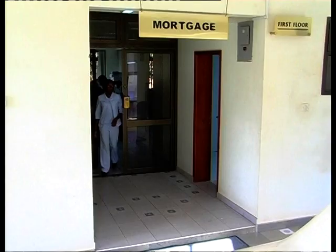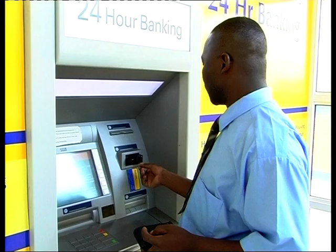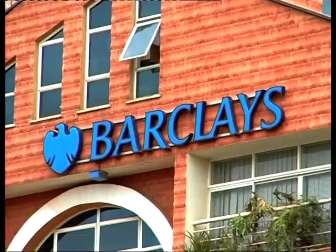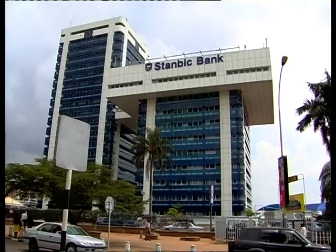The mortgage market continues to grow with the now vibrant financial sector that has seen an entry of both local and international financial institutions financing house acquisition. Today we offer up to 80% in terms of financing for the buyer. We offer the period of 20 years to the buyers to pay over.